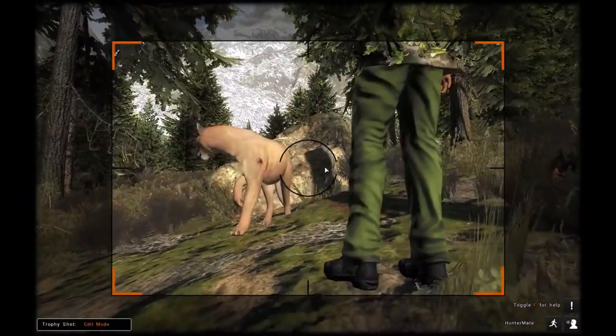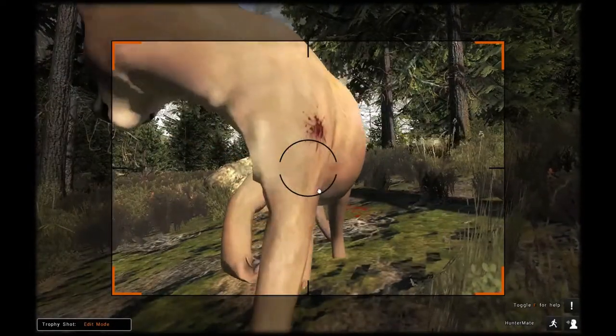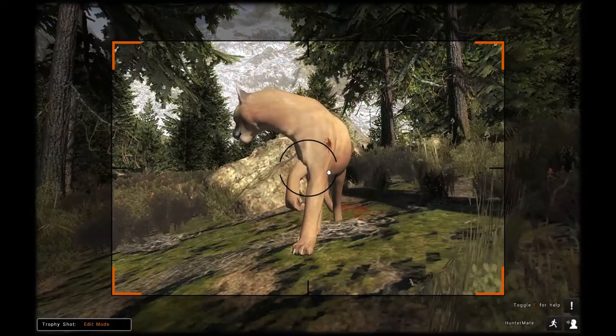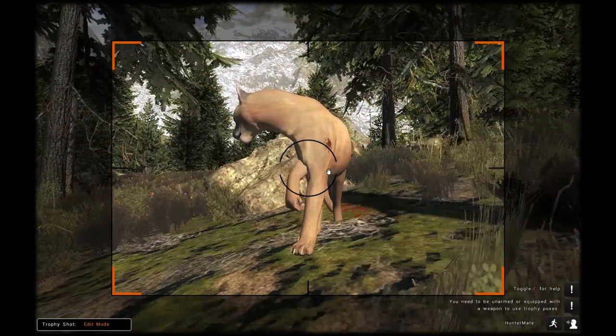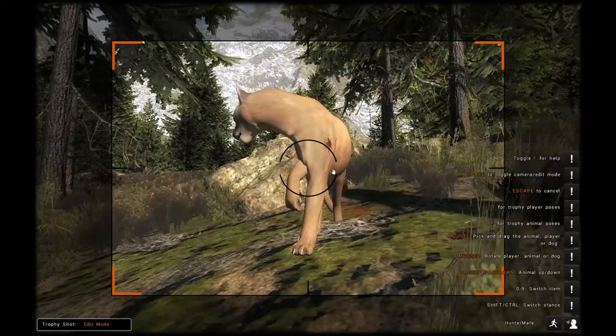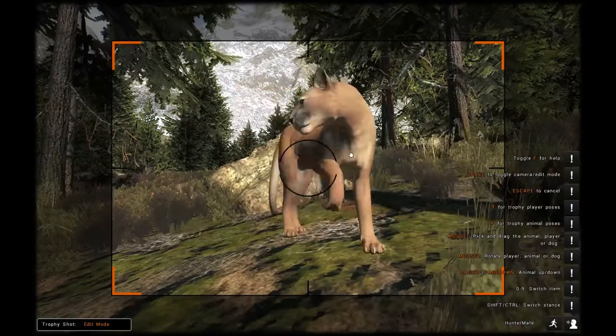I was trying to get a decent look at them all, but the lying down ones are kind of difficult because unless you've got a completely flat ground, they kind of clip in, so that's a bit difficult. But the trophy poses for the pumas are absolutely gorgeous, I must say. And I really, really love the models.